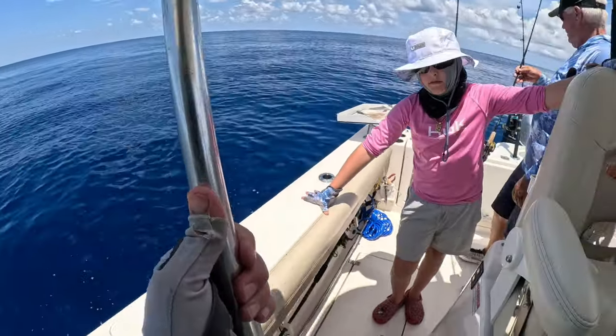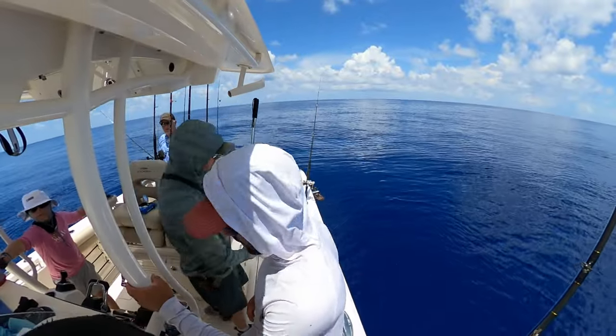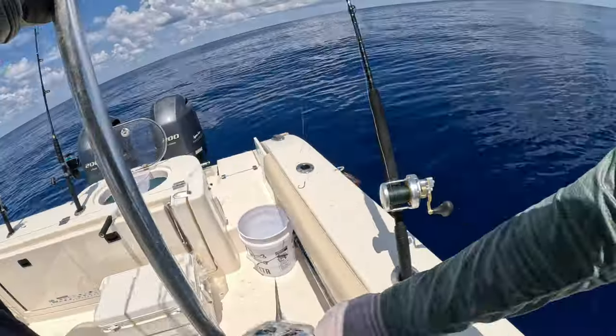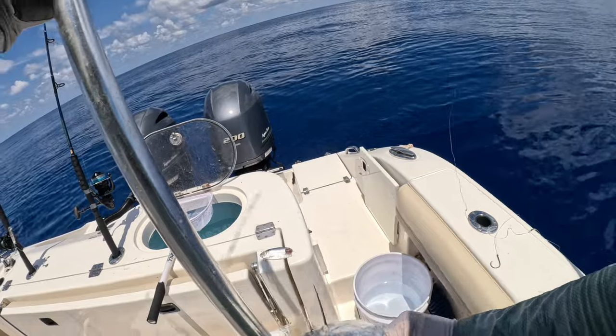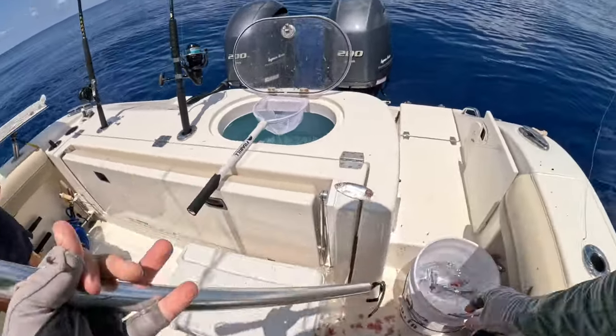Before I rig, one more, that was fun. I'll take a big old fat piece of that belly. Yep, that's fun. I'm going to send my flatline out. My leader is getting shorter and shorter by the shark.